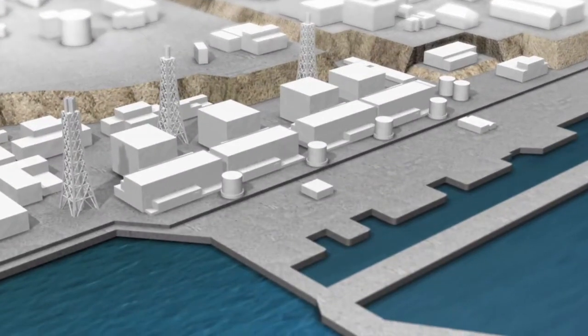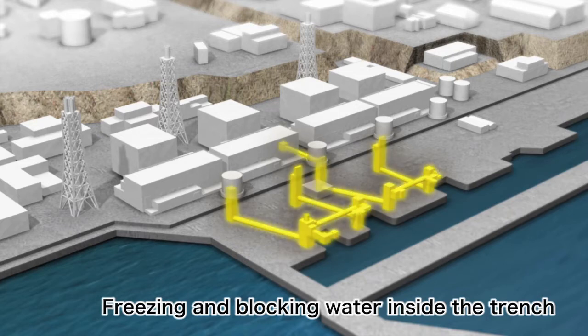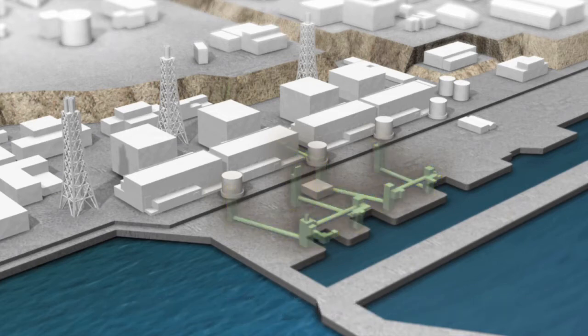First, work is going on to remove contaminated water from the trench or underground tunnel. This underground tunnel houses pipes and cables which lead from the reactor facilities to the seaside area. The trench contains radioactive water which has flowed from the reactor facilities since the accident.